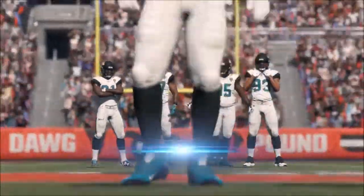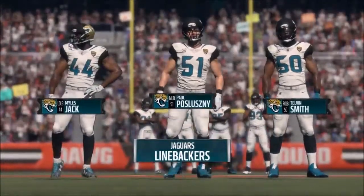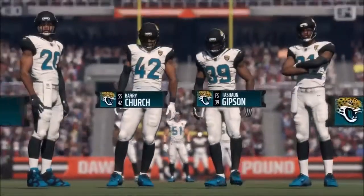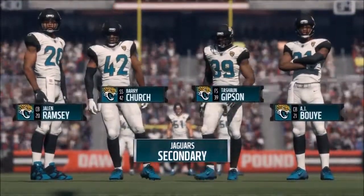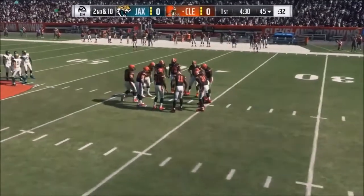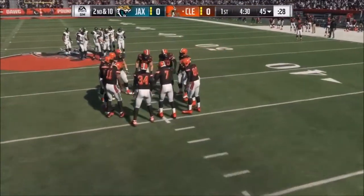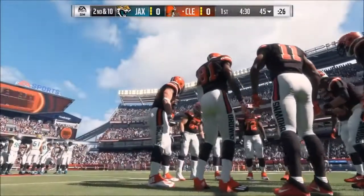Former Dallas Cowboys safety Barry Church signed with the Jacksonville Jaguars in free agency in 2017, and he's going to provide a steadying influence as well as an ability to make big plays from his safety position. One thing I always noticed about him from the time he was in college throughout his NFL career, he's a ball hawk, always around the football, ready to make a play.